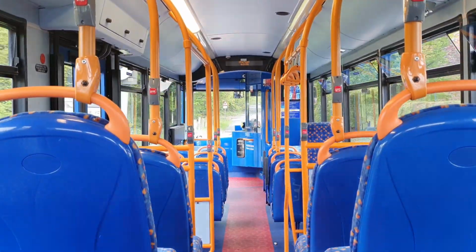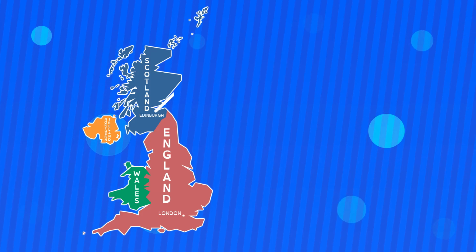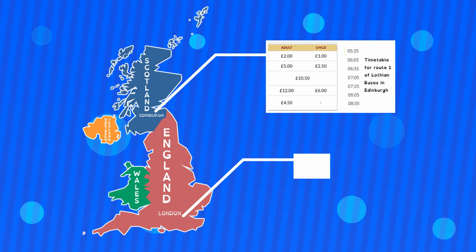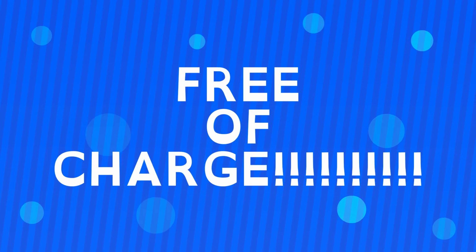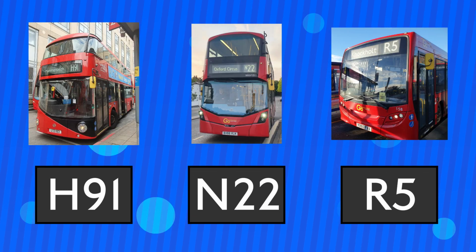Another thing about London's transport I really like is the bus services. Unlike most parts of the UK, where you have to pay loads for a bus, or have to wait for such a long time for a bus, in London, most buses are very frequent and fairly cheap. I use the 16 Plus Oyster card, which expires in 2 months, which allows me to ride on buses free of charge! All the buses in London are numbered, and some of them have letters, depending on what area they're running in.